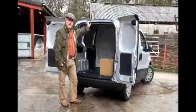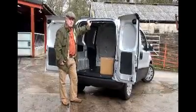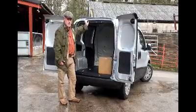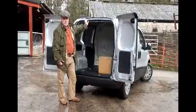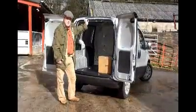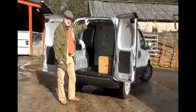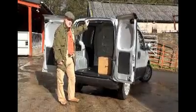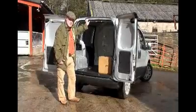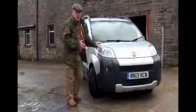The other thing about the little van is they tend to be based on a small car, a small hatchback, such as this, the Fiat Fiorino. The original Fiorino, which has been about for many, many years, was a little Fiat 127 with a van back on it. Now it's evolved into its own little motor. The other interesting thing about the Fiorino is, if you look closely, you can also buy it as a Peugeot and as a Citroën, due to a conjoint build that the three companies have.